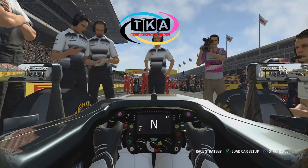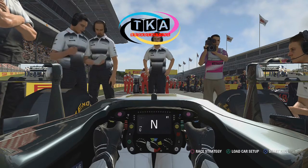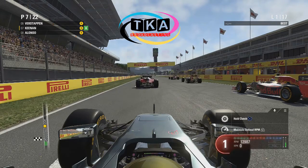Hello and welcome to the Spanish Grand Prix. We're here, 7th place on the grid, about to get underway. We're just having a look around. The F1 2016 logo comes out. We rev up the car, it's about to go out. 5 red lights are about to start.